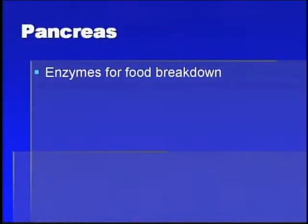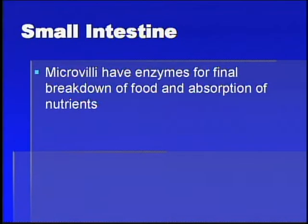Part of the problem of not having bowel movements that are frequent enough is these toxins and cholesterol that are part of the bile. If it doesn't move through the system well and get excreted well, then there'll actually be time for reabsorption to take place, which we don't want to have happen. The pancreas has very specific enzymes that break the food down, the fats, the proteins, and the carbohydrates.